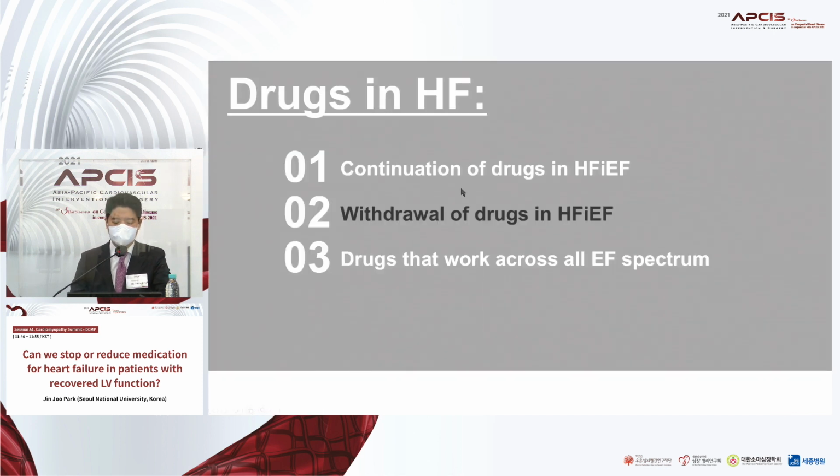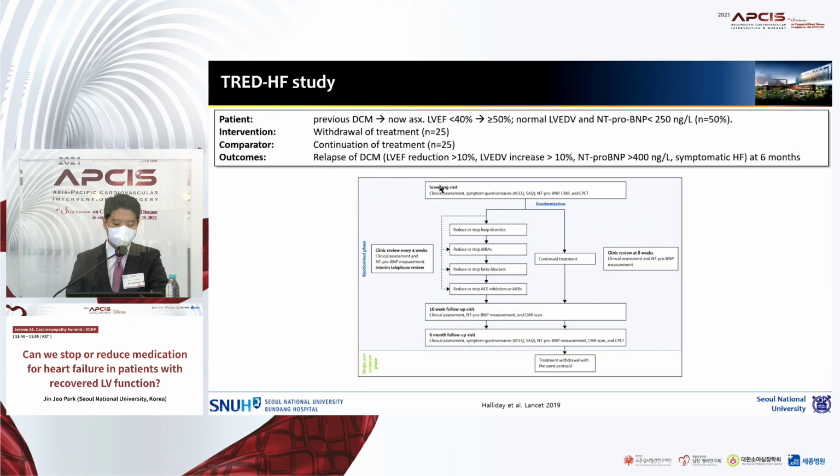So what about withdrawal of the drug in this patient? The famous TRED-HF study looked at this question. There are patients who were diagnosed with previous DCM. They are fully recovered. They have a normal ejection fraction, normal LV diameter, and normal NT-proBNP level.